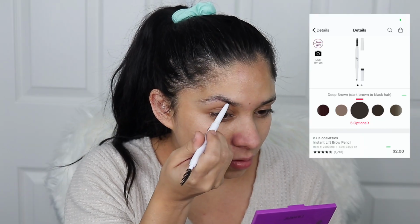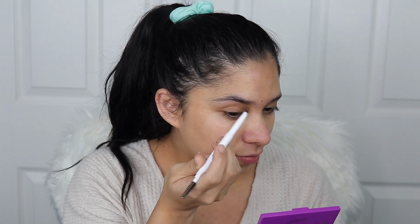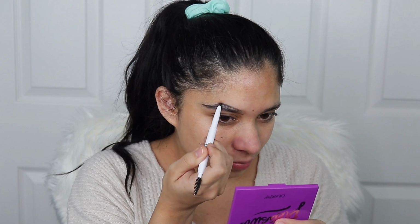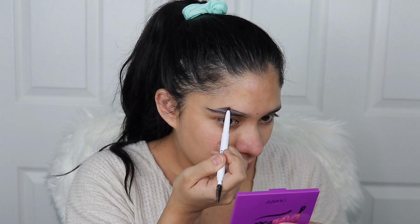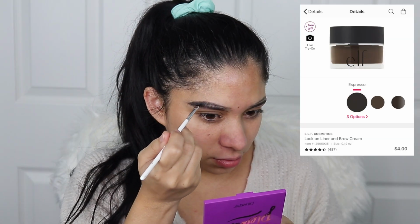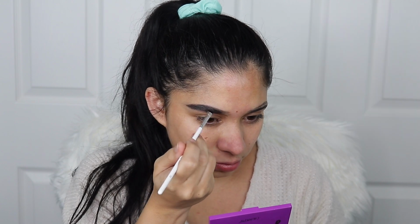I'm going to go in with my brows. So I'm going to be using the e.l.f. Instant Lift Brow Pencil. Okay, and for brow cream, I'm going to go in with the e.l.f. Lock On Liner and Brow Cream.